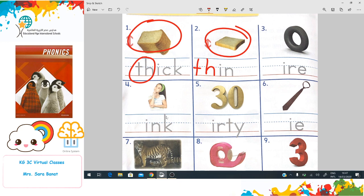Let's go to the next picture. What can you see? It's a tire. Great job. So what will I print here? I will print t, t, t, I, r, tire.